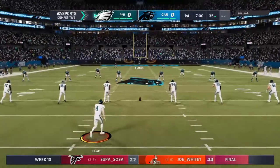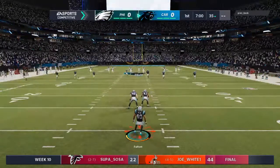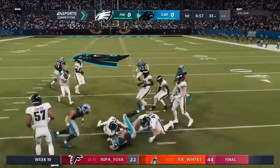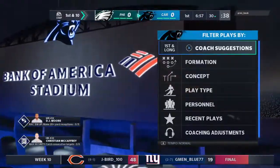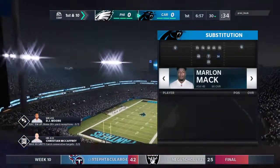Up as their guys are ready to do battle between the Philadelphia Eagles and the Carolina Panthers. From the 10, and a nice return sets them up pretty good here right at the 30-yard line. Take over first and 10 at their own 30-yard line.